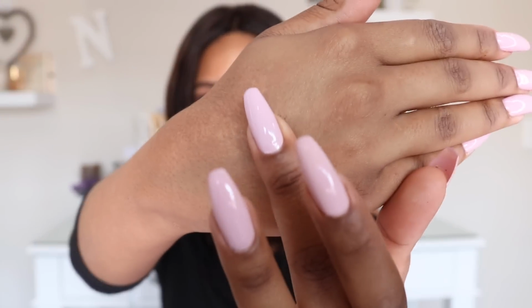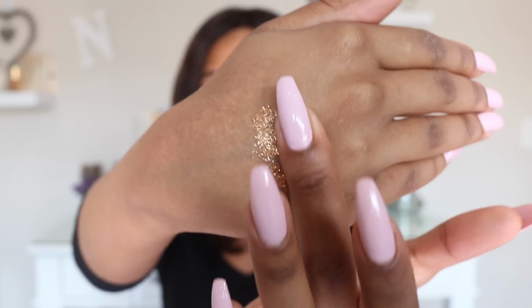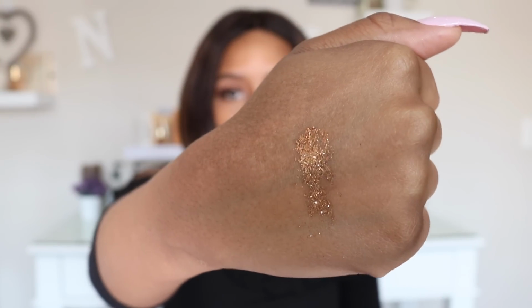It's actually super stunning. I'm just gonna swatch it like this so you guys can actually see. Very pigmented, very stunning, and I've noticed that I really enjoy how it looks. This is a really stunning palette. I actually have this shade on my eyes right now.